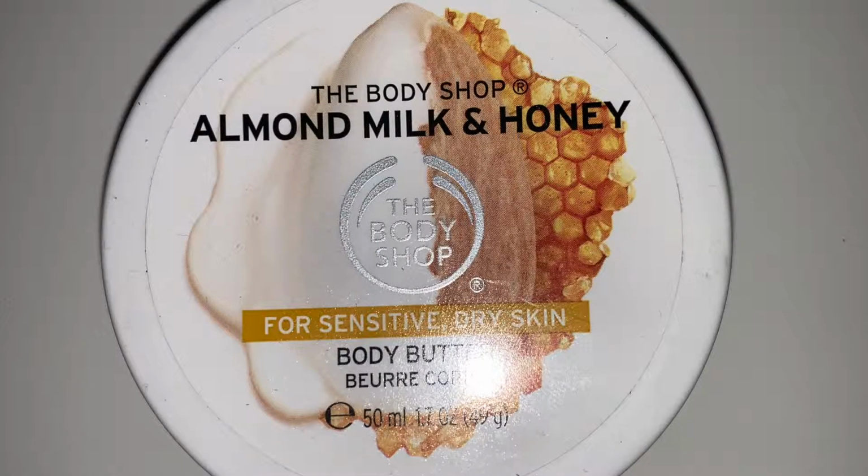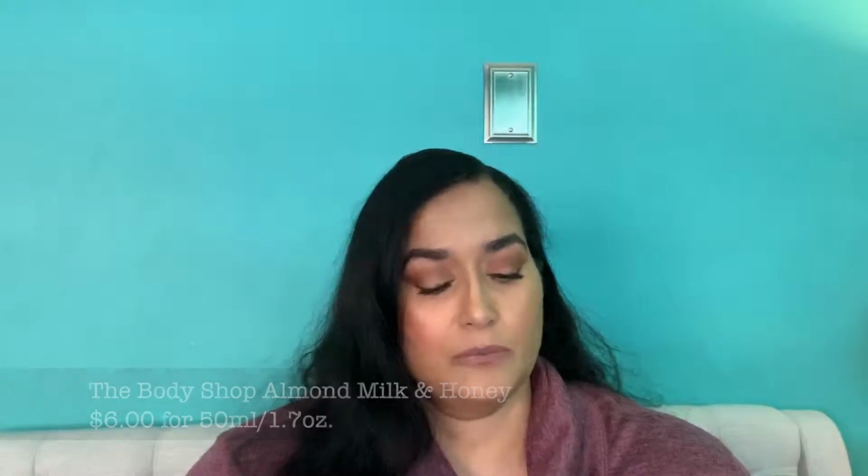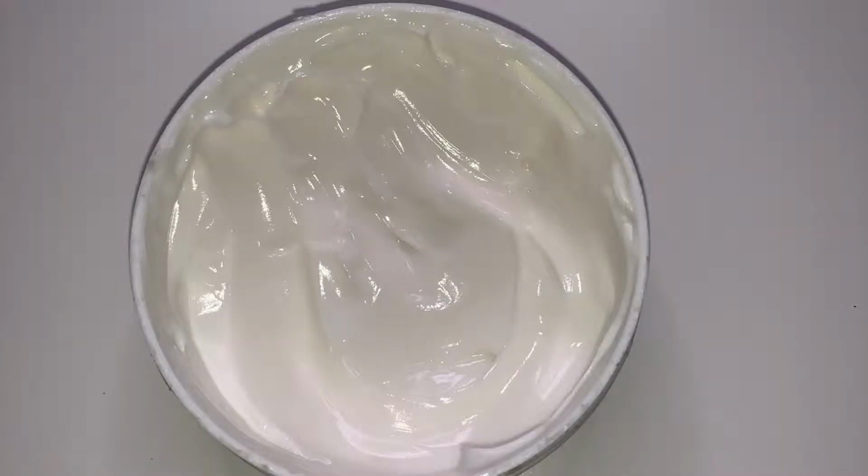And the next thing I want to show you is from the Body Shop. I got a little trial size of this. This is the Almond Milk and Honey Body Butter. It says it's for sensitive dry skin, which I do have. What does it smell like? You can smell the shea butter in here and the almond. I don't smell any honey at all, but can you see how much of it I've used?